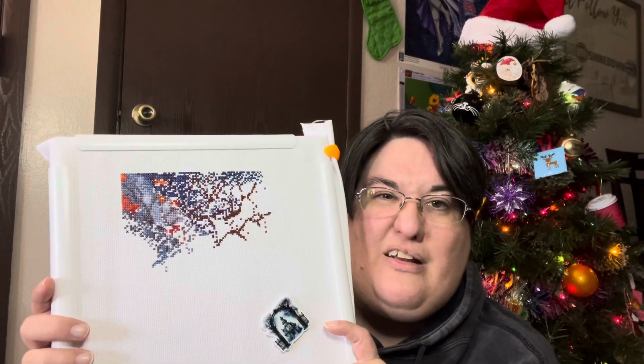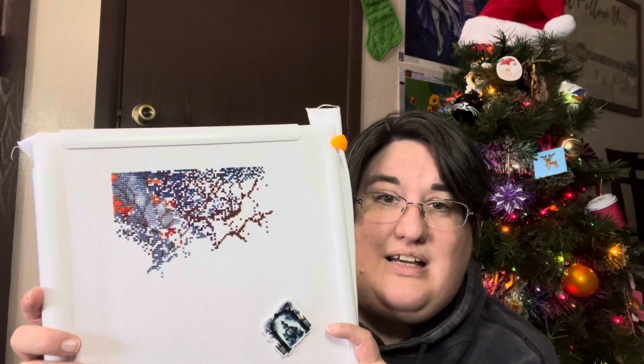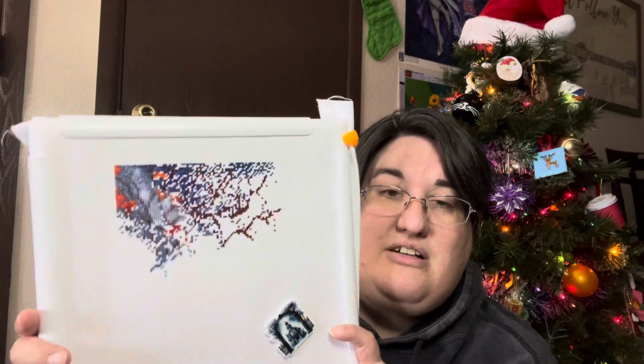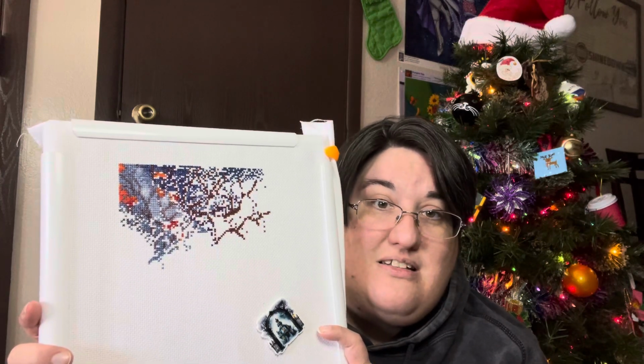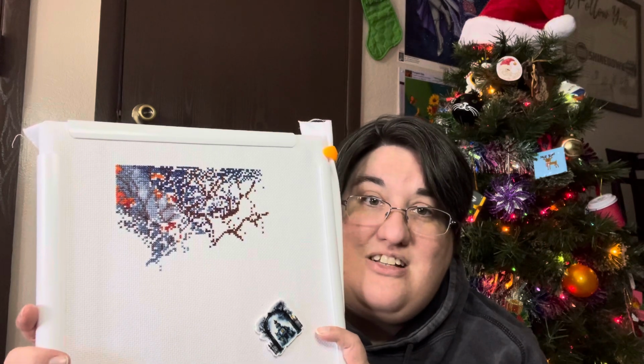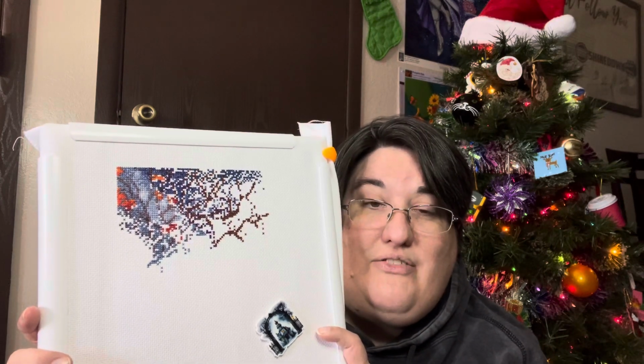So I was so happy that it came out in medium. It looks like a hot mess at the moment, but the great thing about Pattern Keeper for my stitching style is that I can select a symbol. It highlights every stitch within the area I'm working on, and I stitch until the thread runs out, and then if I still have more stitches, I rethread a needle.